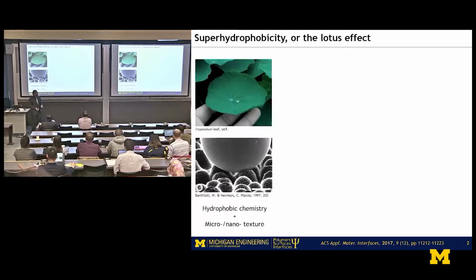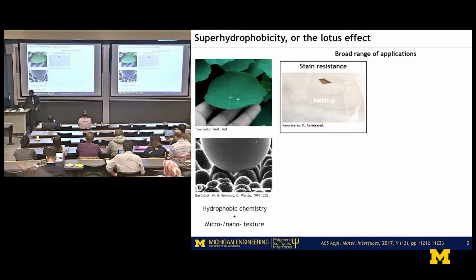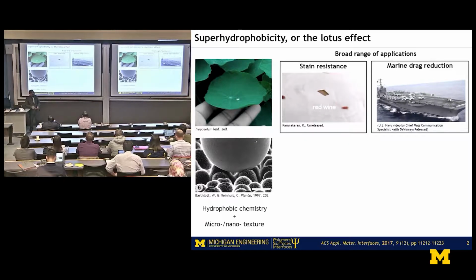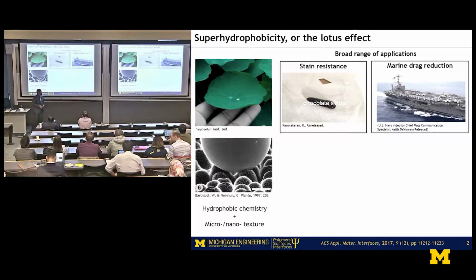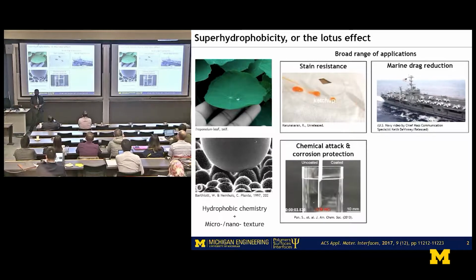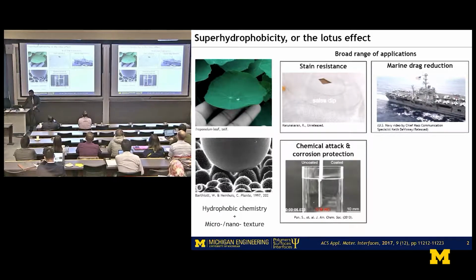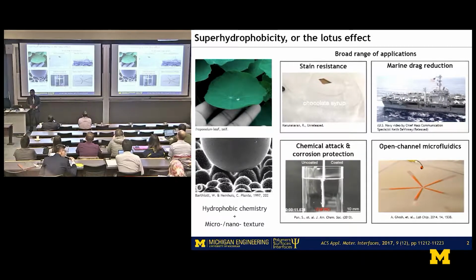SEM. So over the past 2 decades, numerous studies have aimed to synthesize superhydrophobic coatings, as they have a broad range of applications, including stain-resistant fabrics, such as the one shown there, reducing frictional drag against the side of ships and leading to significant fuel savings. They're also excellent at reducing corrosion and chemical attack. And if patterned, such surfaces can produce inexpensive open-channel microfluidic devices.